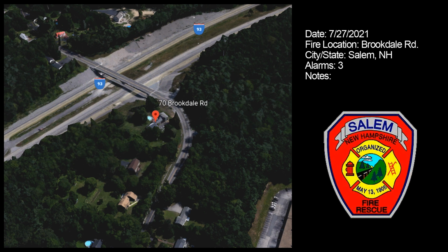Rescue 2, fire alarm. You want us to central or to the scene? Rescue 2, you can come to central at this time. Received. C5 calling fire alarm.